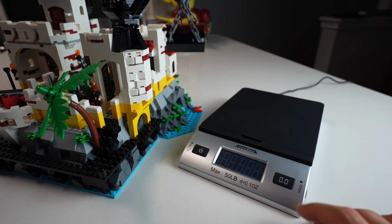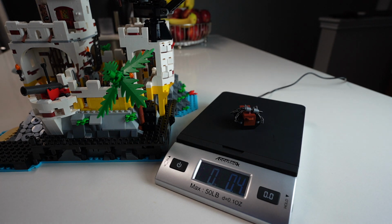The crane from the original set is pretty sad, but this new crane looks like a beast. So I'm gonna start off by weighing the treasure chest that comes with the set, and then we're gonna work our way up.